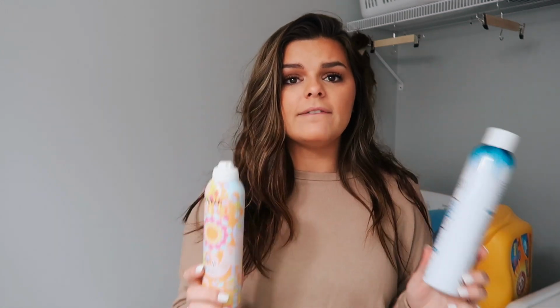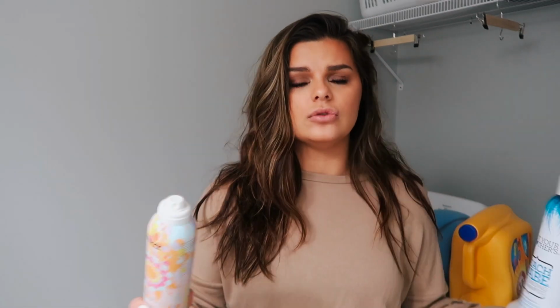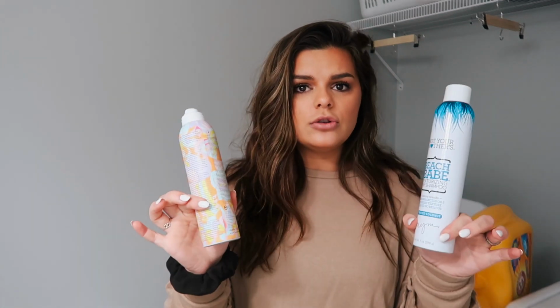This has more powder to absorb the oil. My first and second days without washing my hair, I don't use dry shampoo at all. Once it gets to my 3rd, maybe even my 4th day, I have to use dry shampoo, or else I start to look a little oily, and then I have to wash it. Once I get too much dry shampoo build up, you gotta wash it out. So those are my 2 dry shampoos that I use.